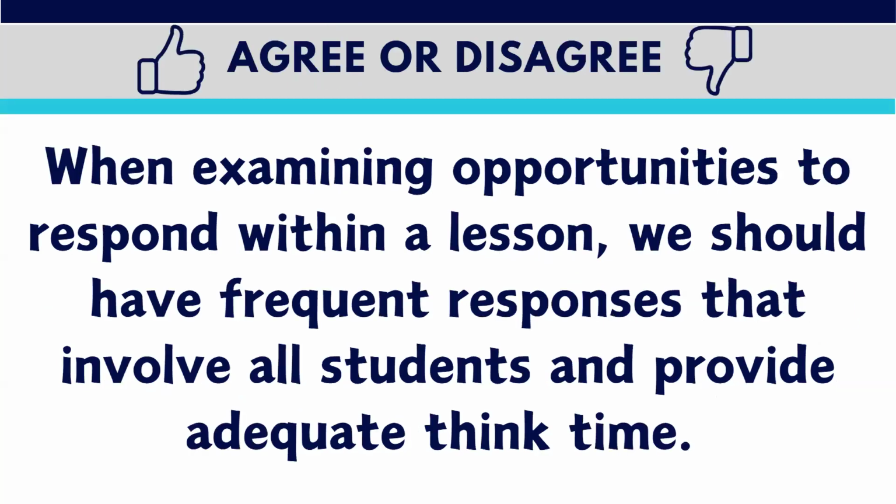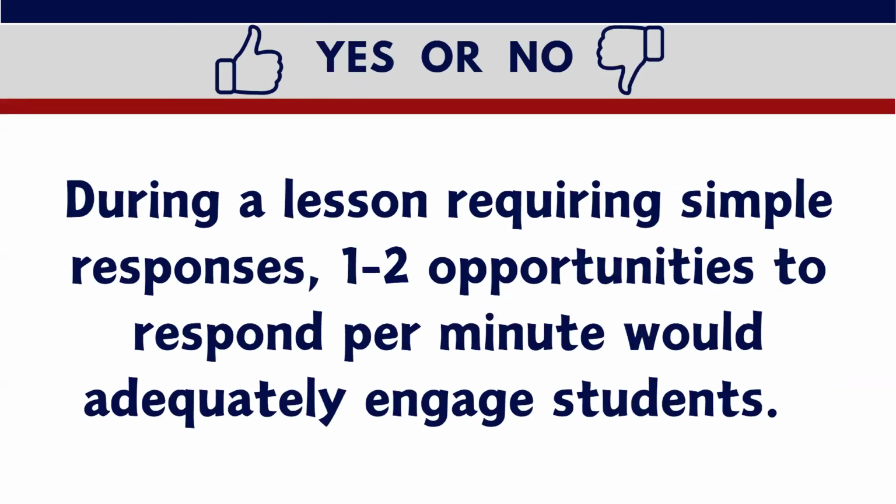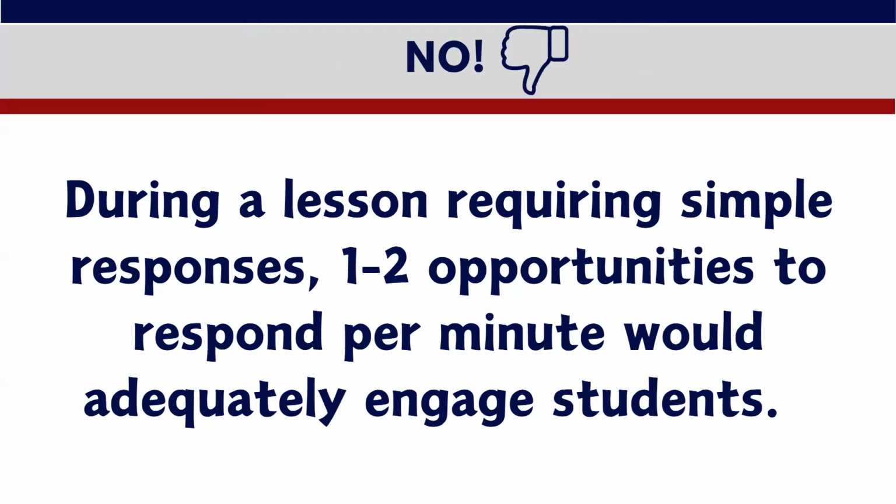All right, agree or disagree? When examining opportunities to respond within a lesson, we should have frequent responses that involve all students and provide adequate think time. Okay, and lots of thumbs up, agreed. Great. And the next one, yes or no. During a lesson requiring simple responses, 1 to 2 opportunities to respond per minute would adequately engage students. Right? That is no. We want to aim for 3 to 5 opportunities to respond during lessons requiring those simple responses.